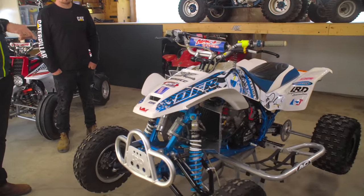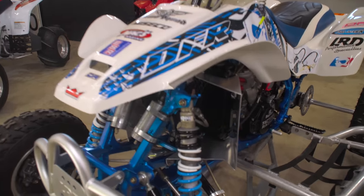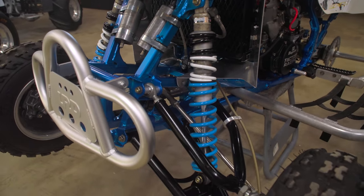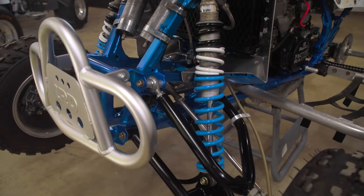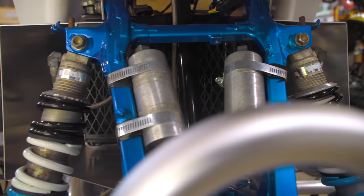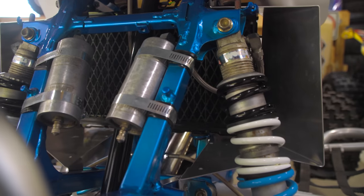Suspension wise, what have you got for shocks? So it's got plus two Janssen A arms with Works suspension on it. They were the shock company to go with back in the day. To be completely honest, they don't work anywhere near the standards of today's suspension companies, but that's what a lot of racers used back in the day. I remember looking through Dirt Wheels and seeing the ads for Works suspension. Oh yeah, Works suspension was it.